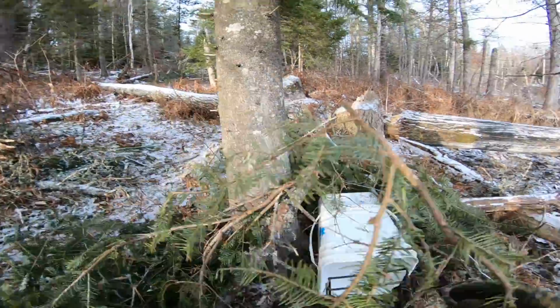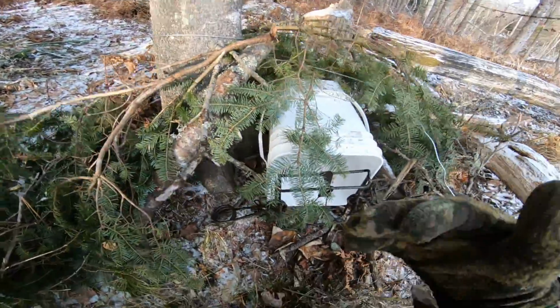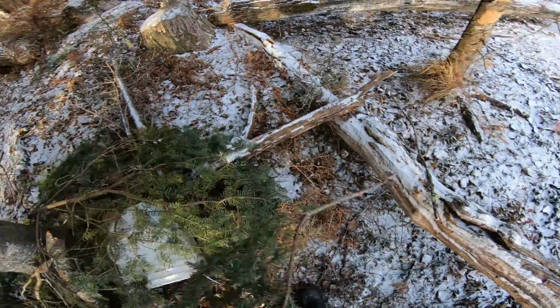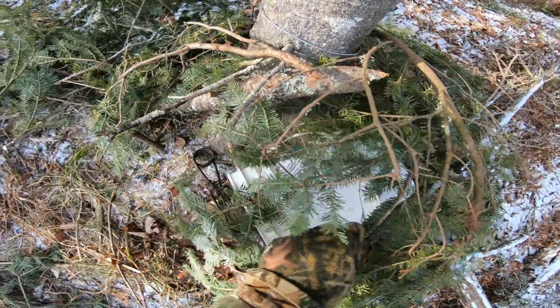Now again, these spruce boughs. We really want these spruce boughs hanging over to get their heads to guide in. You don't want to cover the trap completely so that they can't see it, but you want to cover it. I'm gonna leave that just like that so they're not gonna come out the back, go at it from the back, right?